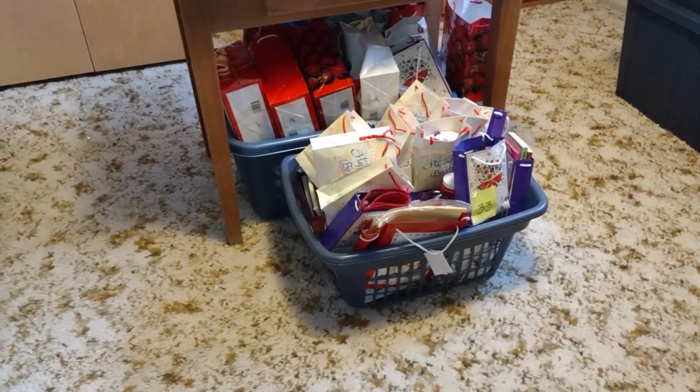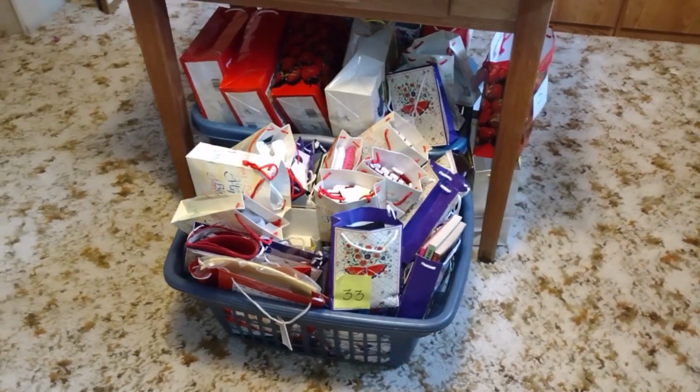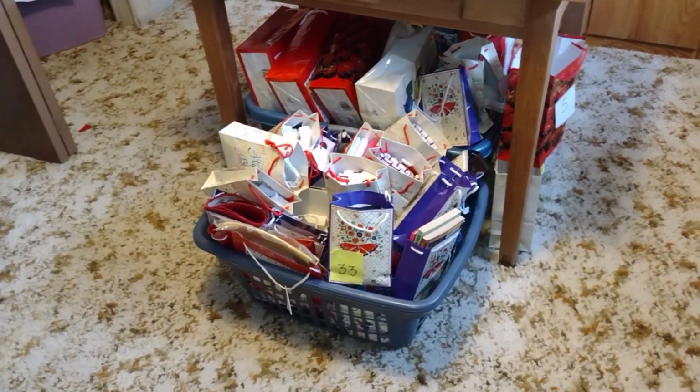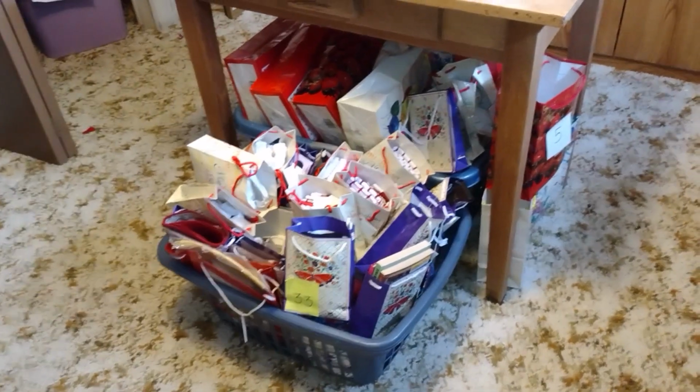I got all of the trash and recycle stuff out, and then I decided to just put the items that I can gift away into these two laundry baskets. I'm going to leave it right here, all of the stuff, until I have a pretty weekend, and then I'll take it up and put it in a driveway giveaway.